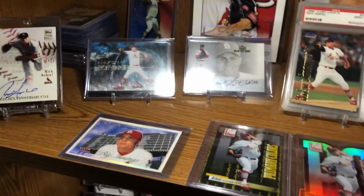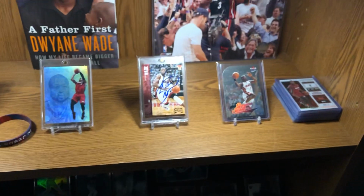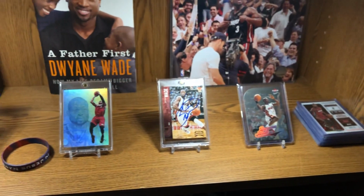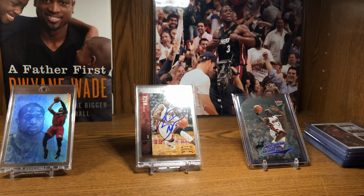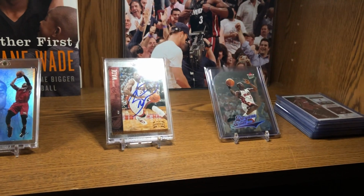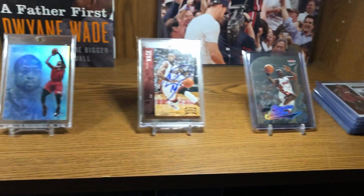So, got those, and then, of course, I got to show some love to my favorite all-time basketball player whose number is being retired tonight, and that is Dwayne Wade. I remember seeing that on TV, and I freaked out when he hit that game winner. I'll never, ever forget that. There we go, that one. So I've got a few cards of his, a few rare ones in there, nothing crazy.